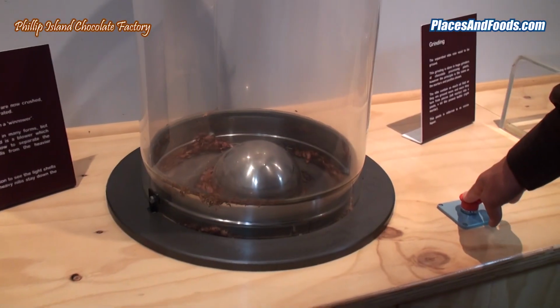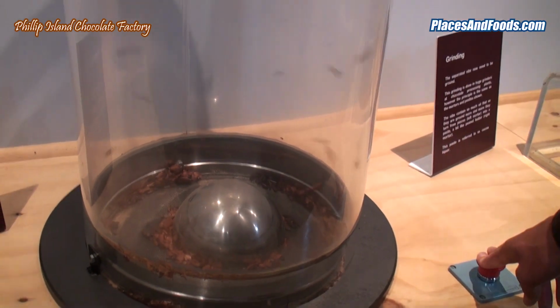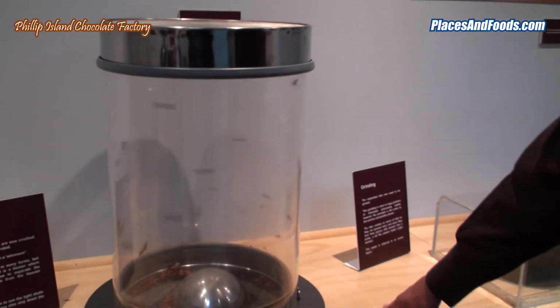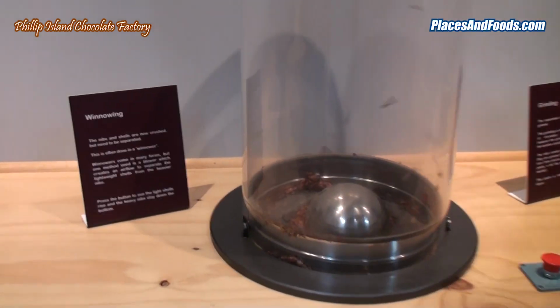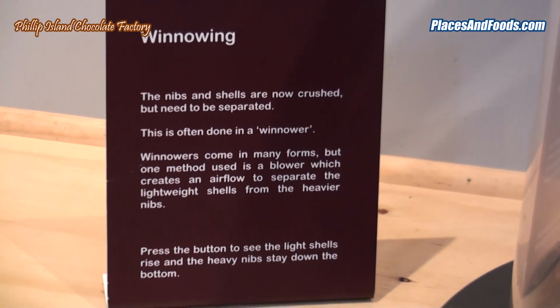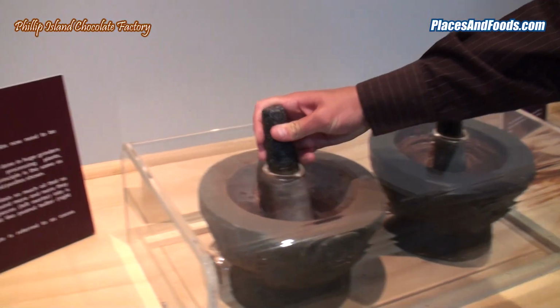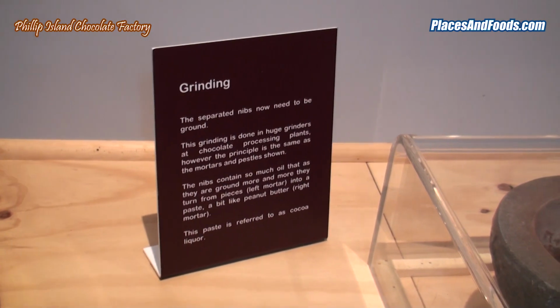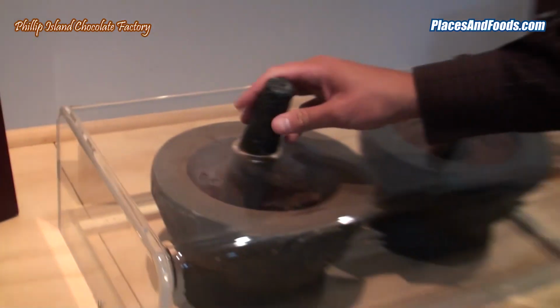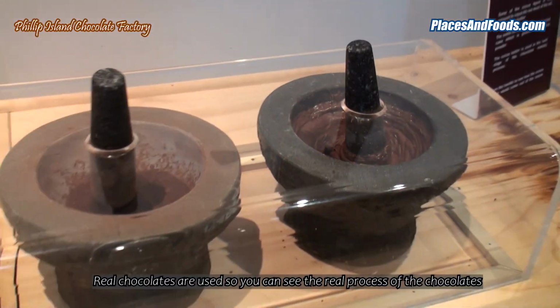Then the wind separates the shells from the nibs. It's called a winnower, and it just flows up and out, and all you're left with is the nibs at the bottom. It's done in one machine. We've broken them down to show you the different processes, but an older machine like that would grind and winnow and blow the shells out in the back. So that's an old one, obviously. There's so much oil in the beans that as you grind them, it becomes an oily mixture and becomes a paste. Of course, you don't do it by hand anymore. That would take forever. A machine will do it nowadays.